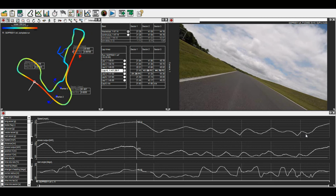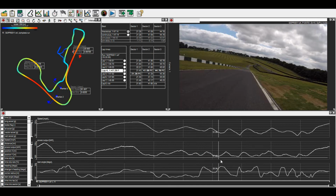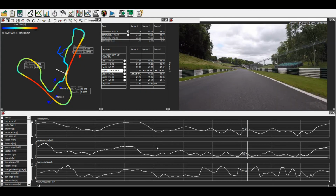So what I'm going to do now is give you the analytic overlay for lap 4, so you can basically see completely live what was happening from a lean angle and a speed perspective. We'll play that for you in a second, and then we're going to carry on into the full session, and you get to see literally all of the fourth session. So enjoy.